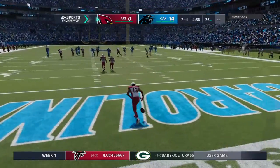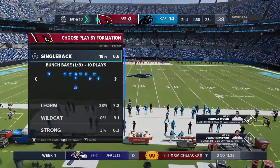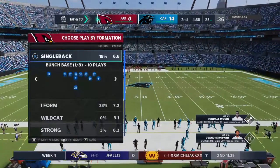Taken about 7 yards deep. And no effort to bring this one out. It's a touchback. At their own 25-yard line.